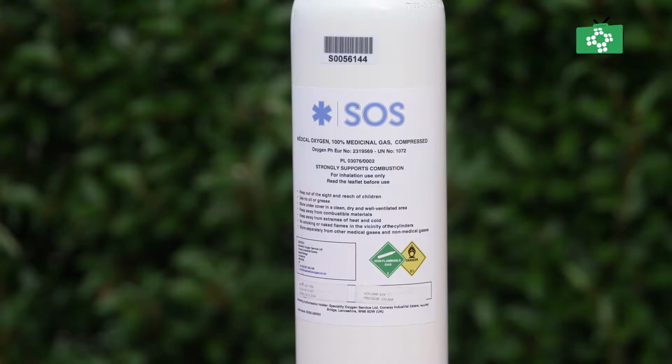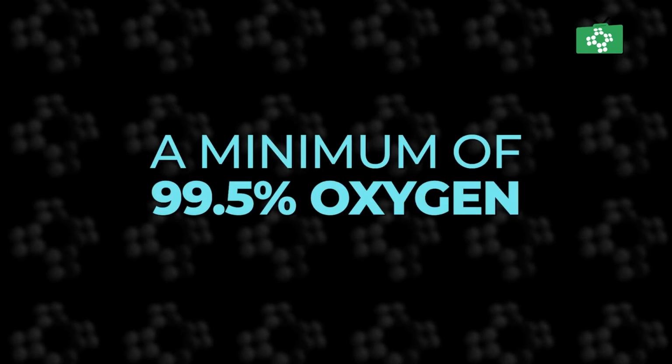Medical grade oxygen is a pure grade of oxygen that meets pharmacopoeia standards. So medical grade oxygen consists of a minimum of 99.5% oxygen. Other contaminants are also measured, such as moisture, carbon monoxide, carbon dioxide.